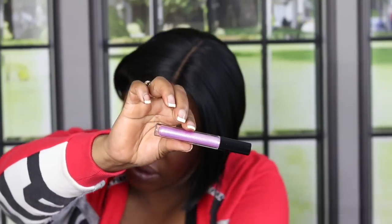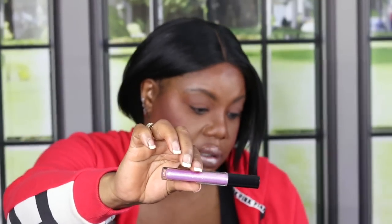The next thing I have in here is Eye Luster Cream Shadow from Ciate London. And this looks like one of those Stay All Day shadows. Oh, that's a pretty color. What shade is this? Let's see. Ooh, Cupid. Let me wipe some of these swatches off so we can swatch this.